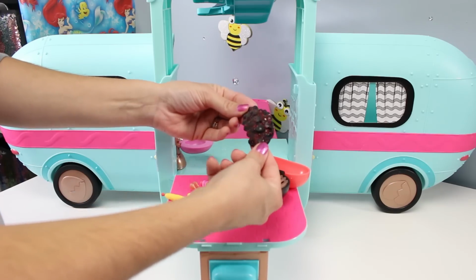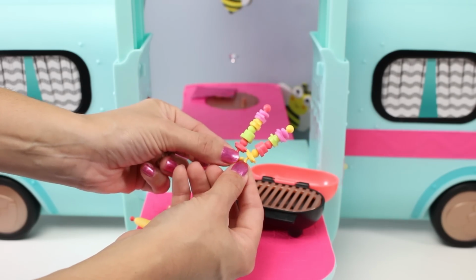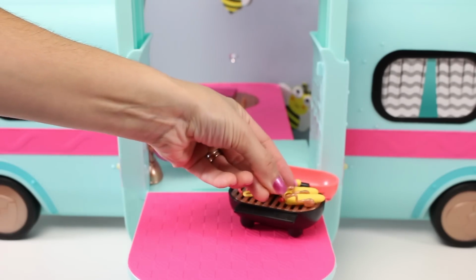That's actually pretty cool, even if it is coming off on my fingers. We also have 2 shish kebabs. Each of them has red, yellow, pink, and green food on them. And we've got 2 pieces of corn on the cob and a little gold pair of tongs. Let's practice our fine motor skills here.